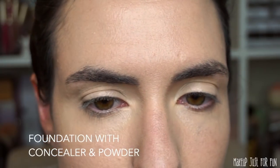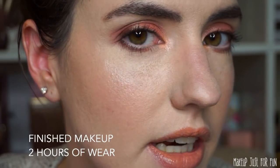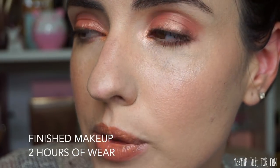Next, I'm going to show you my finished makeup. Okay, so here is a close-up of the foundation after I've finished all my other makeup. I've been wearing this foundation for about 2 hours now.